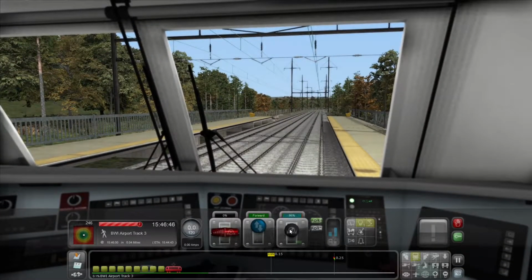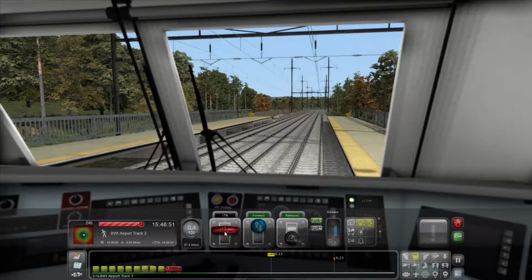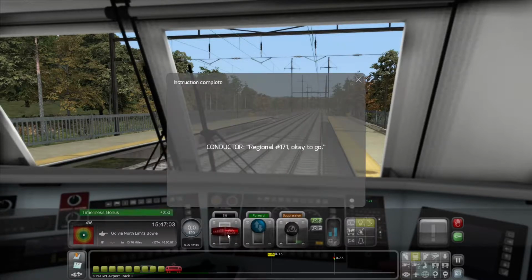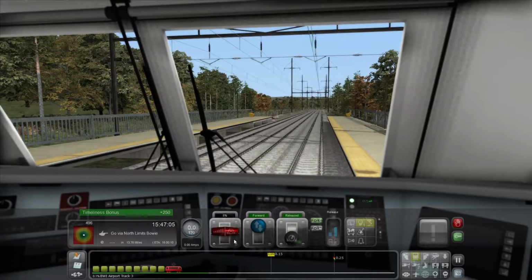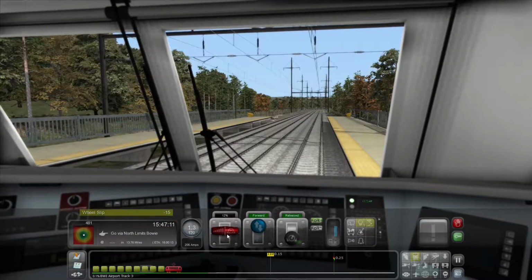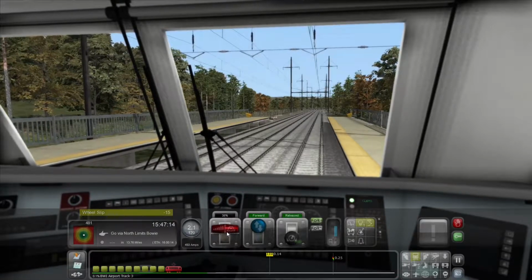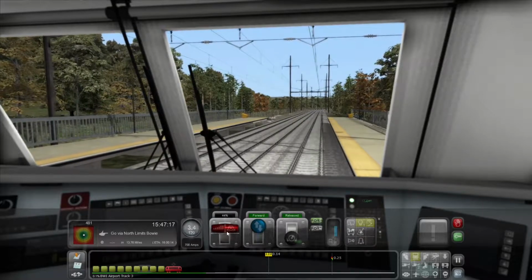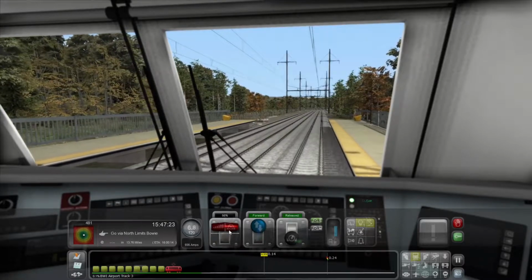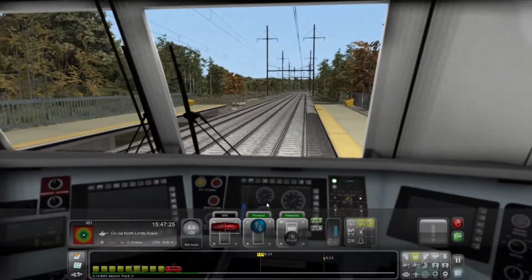Alright, we're gonna, I think, put our train down to released. Oh, it does actually move if I do that, so I don't want to do that. Okay. So unlike the other trains, okay, we're okay to go. So let's go. Whoop. So we can do wheel slip. Because I was wondering about that with the other trains, so. Alright. So we'll get going a bit.